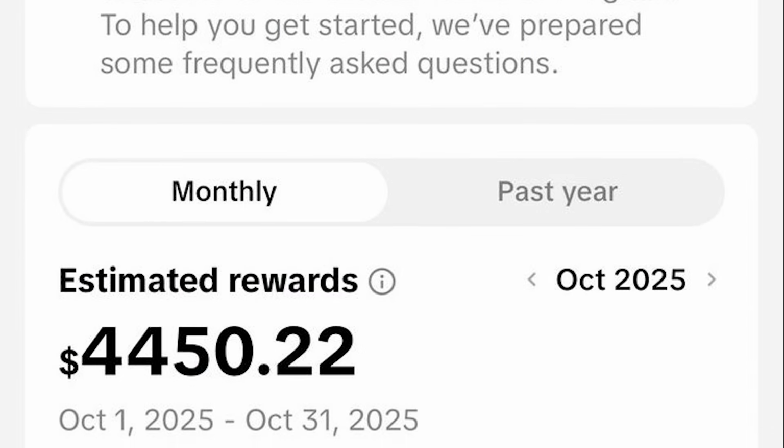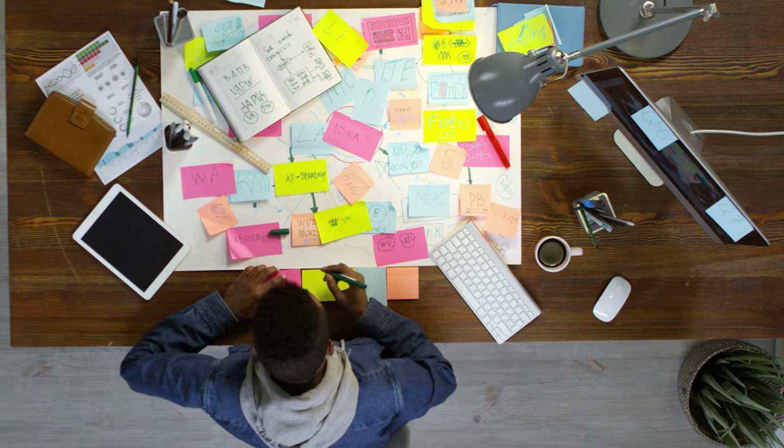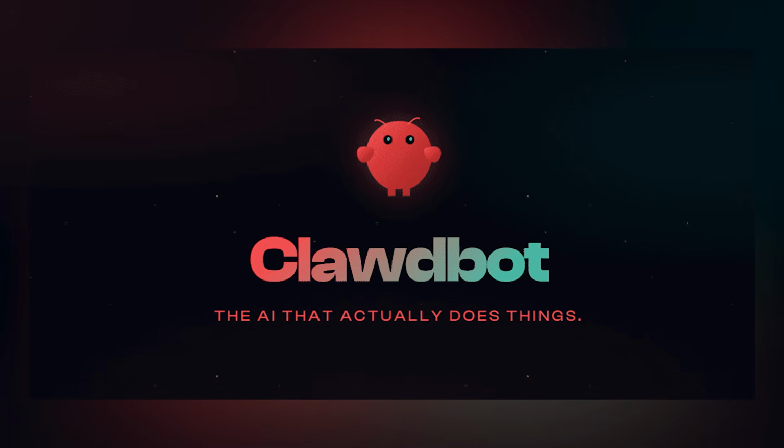The value here is not just the time you save, it is the consistency. Google rewards sites that publish regularly. Audiences trust creators who show up consistently. The hardest part of content marketing for solo operators has never been knowing what to say. It is actually showing up and executing week after week. OpenClaw removes that execution problem entirely.